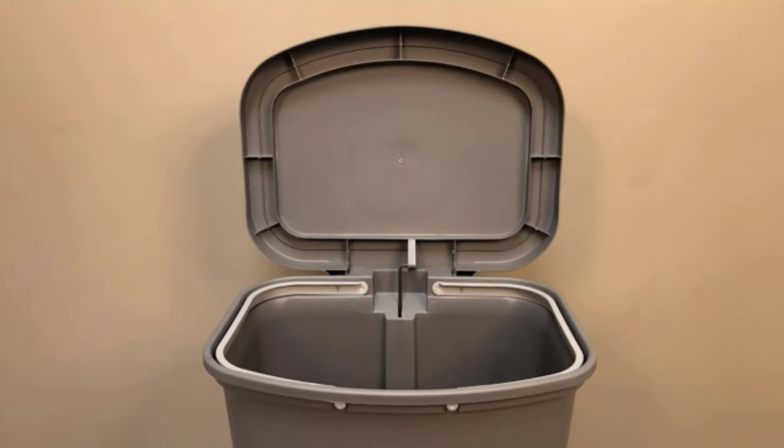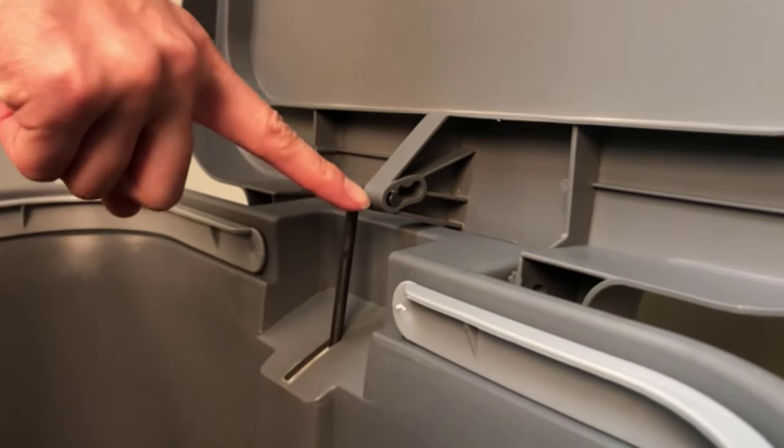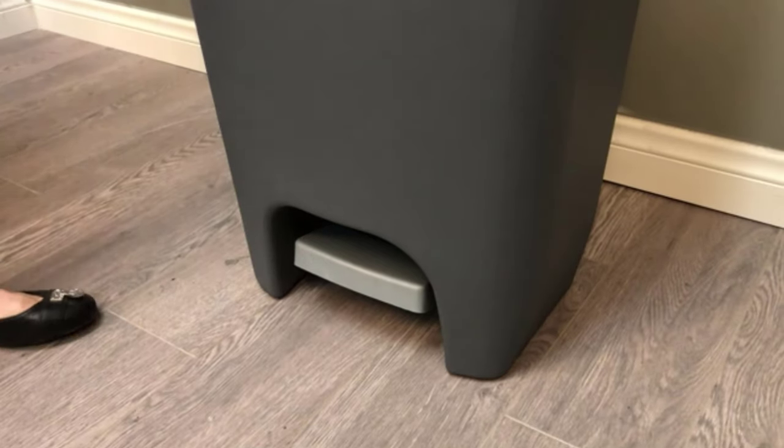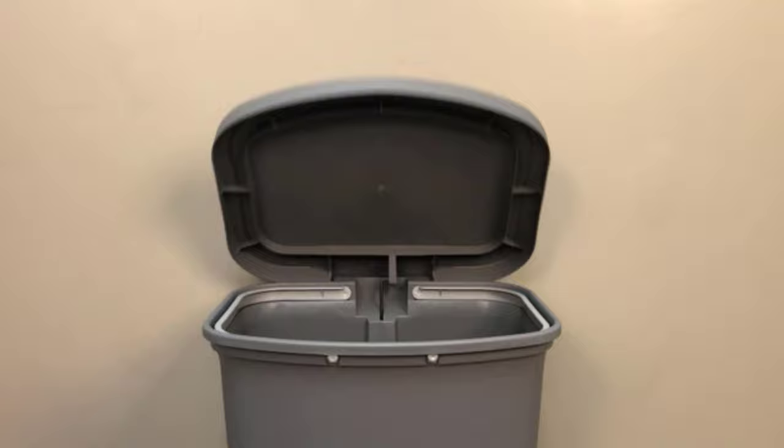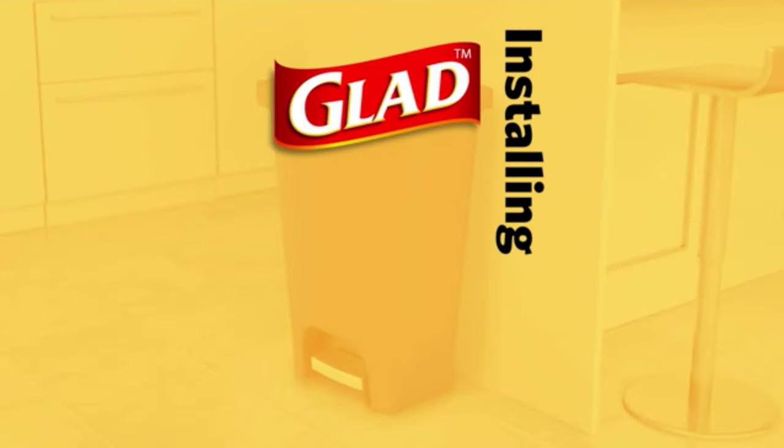If the lid does not close automatically, the metal lifter is in the bottom hole of the connector. Press and hold on the foot pedal, then pull lid forward until the lifter shifts to the middle hole. Test again and the lid should close automatically. Installing the bag.